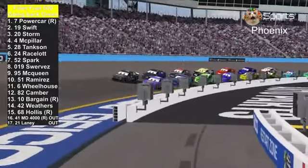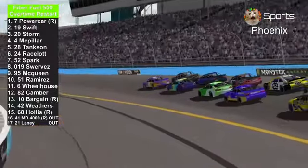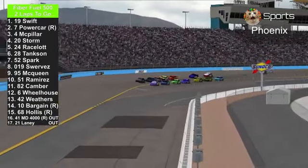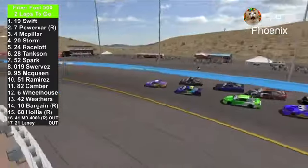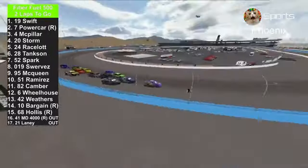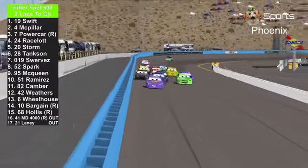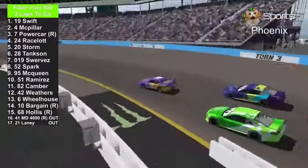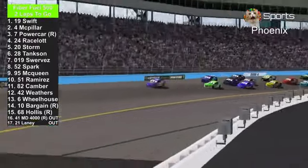Here we go! 2 laps of overtime. Green flag! You see what I was talking about, that the inside lane is better than the outside? Bobby Swift has an advantage to win. JD McPhiller is trying to get a second win in a row after Las Vegas. Chase Racelet is also trying to get his first win of this year, but instead, Bobby Swift is holding him off.